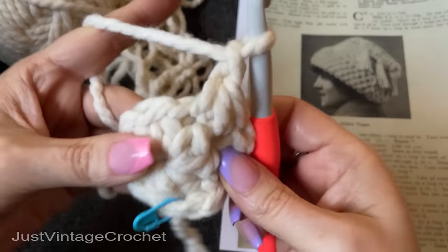Let's look at our measurements now. I mean, major difference from the first time I made this. We're at essentially 8.5 inches in diameter. Okay, sixth round, draw up a loop in the first stitch, one in the second. Yarn over through three, chain one, repeat. So make five rounds more like the sixth. Fasten with a slip stitch and turn.